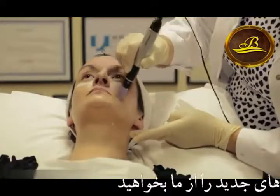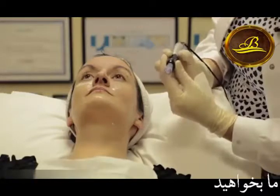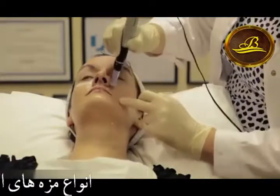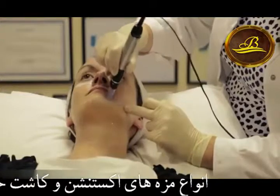Mm-hmm. Great. So I'm just going to turn it up a little bit more, and I'm going to just work around the mouth area. Often as women get older, and men too as well, we form little vertical lines, and the Dermapen is very helpful at reducing those.